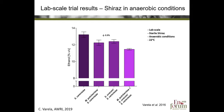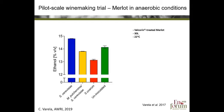Interestingly, when a little bit of a play around experiment was done, when you actually combine those two together at the start of fermentation and then sequentially inoculate with a Saccharomyces cerevisiae, there was a 1.8% reduction in alcohol, which was very, very exciting and certainly worth taking to winemaking trials.